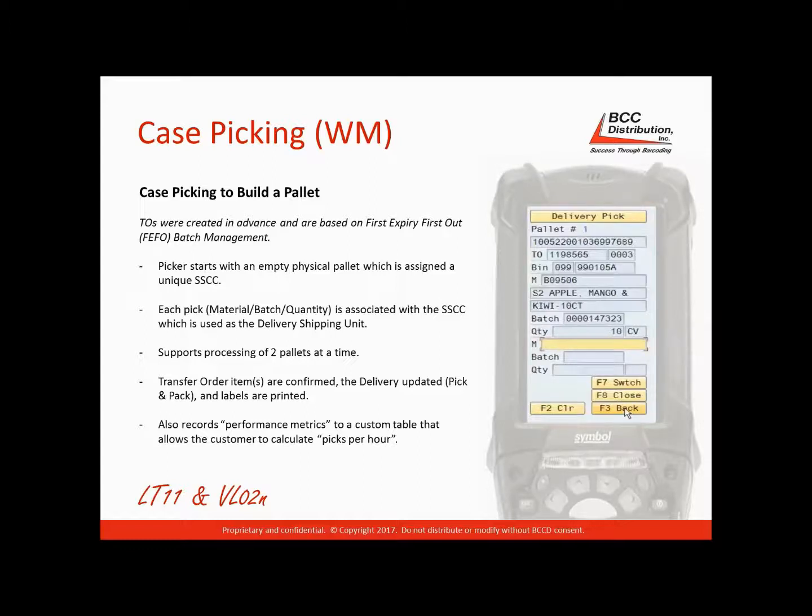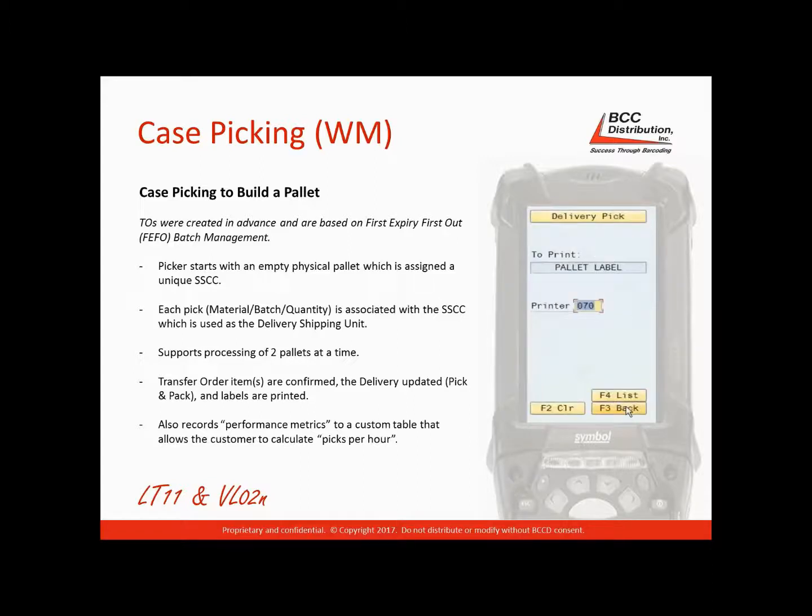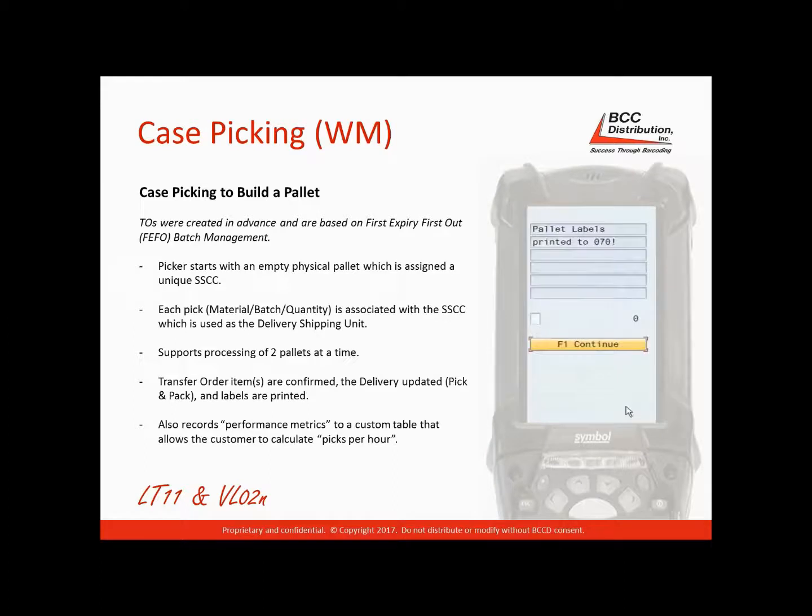And they can switch back and forth. So they just press the F7 switch toggles back and forth between pallets number 1 and number 2 in case they wanted to put more product on either of the pallets. And when they say that they're done, we give them a reminder because in this case the delivery wasn't fully picked yet. So just a reminder that there's more product yet to be picked.